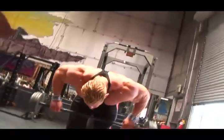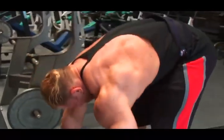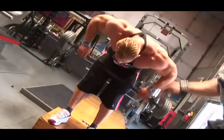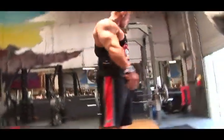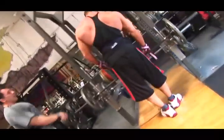Yes, and to the neck, to the neck, to the neck. So it does hit the rear delts as well. All the small little muscles here, teres minor. But it also does the lats and traps. Moving on to the typical bent over rows.